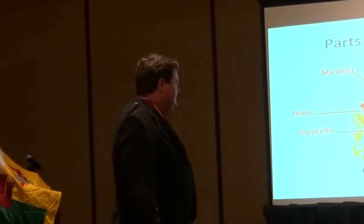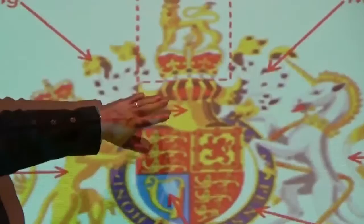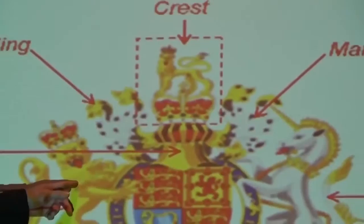And then she has a helm befitting her degree, which is the five bars like Godfrey's, but it's gold, the whole helmet is gold. And then she has her crest on top of her crown, which is the royal lion. This one is rampant, and I can't remember the name.